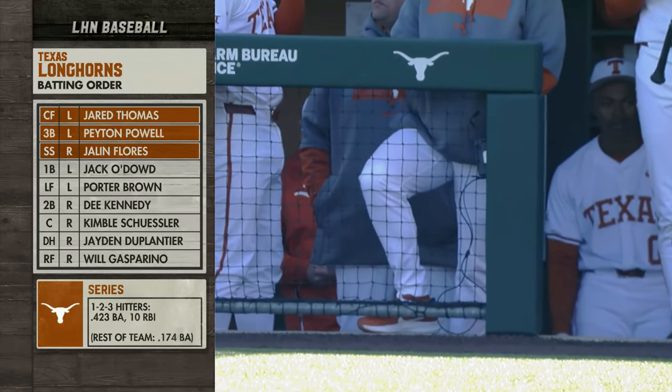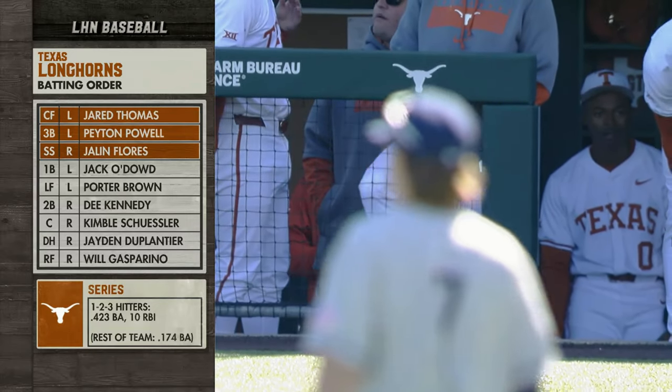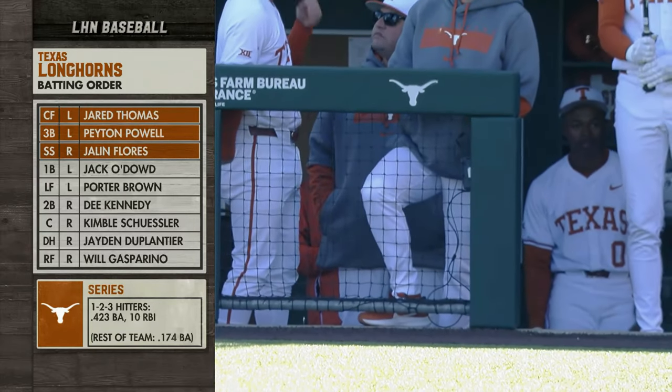So trying to get that, I guess, last five or six in that order. Got a couple new ones in there today. So get to see if those guys can get it going. But I think right there.